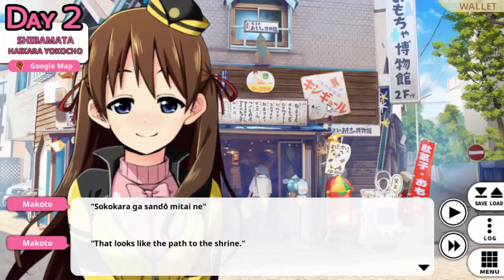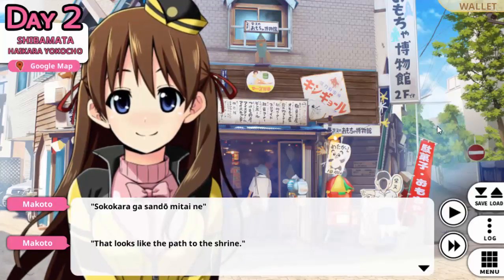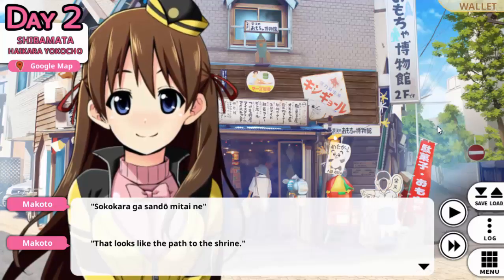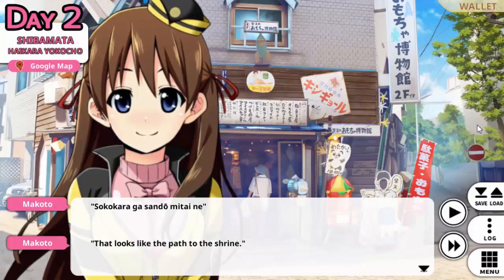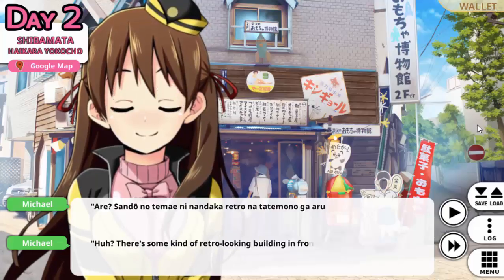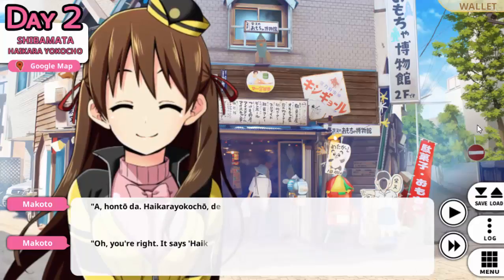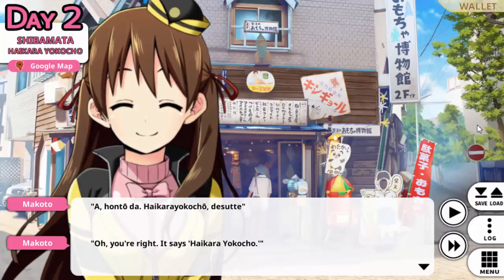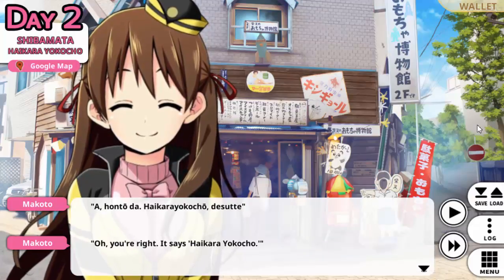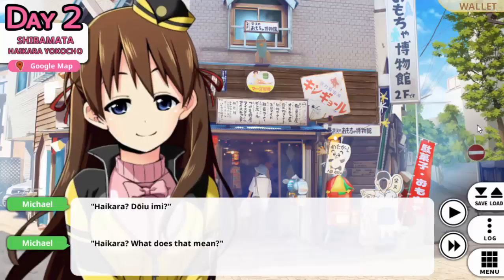Wait, could this be the building? Yeah, obviously, isn't it? It has us pointed directly towards wherever the Google map will view us. Ah, there's some kind of retro-looking building in front of us. Oh, you're right. It says Haikara Yokocho. Wait, is this the store that had the robot in front of it? Haikara? What does that mean?